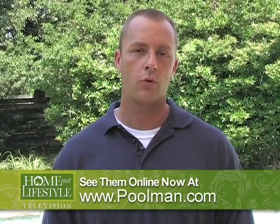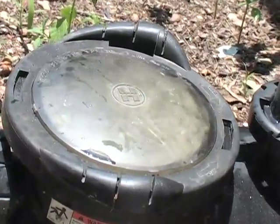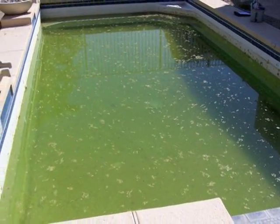Green and yellow algae are the most common types of algae found in swimming pools. If green or yellow algae has taken over your swimming pool, there's some things you need to know. It's very important to remove the algae from the water, from the bottom of the pool, and also backwashing and getting it out of your filter. If you don't, it will cause more algae to grow in the near future.